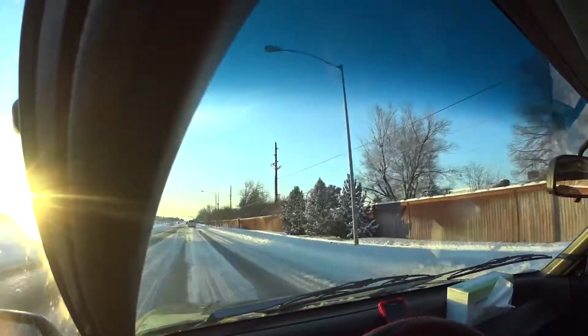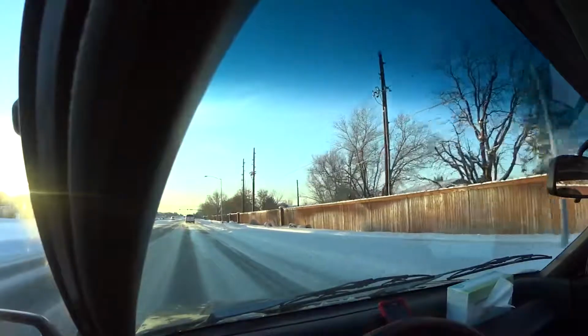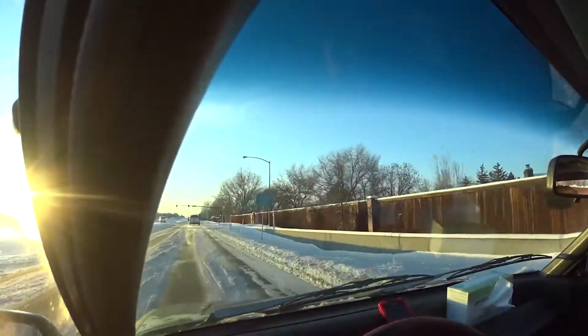If there's snow on the ground, the low angle of the sun and the reflective snow is a perfect combination to create a blinding glare that will make it difficult to see. So just throw on some sunglasses and solve that problem. And number 13, wash your car.